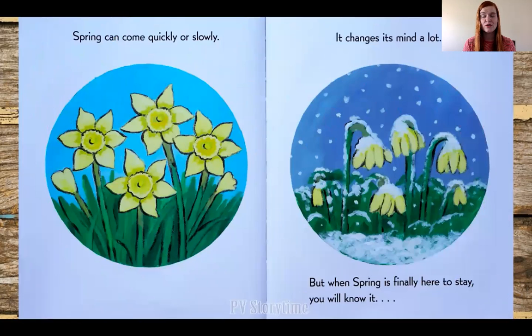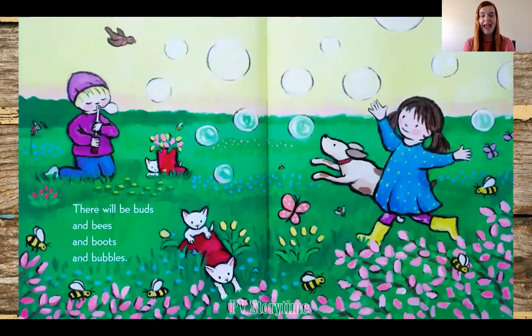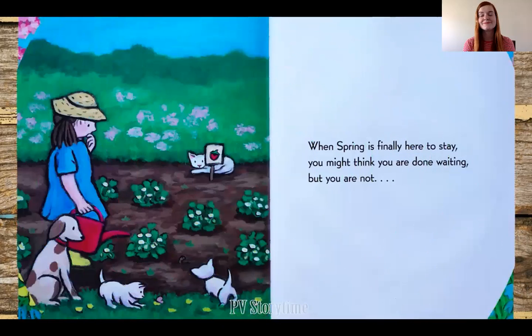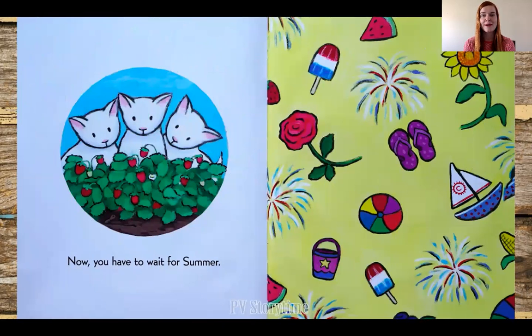Spring can come quickly or slowly. It changes its mind a lot. But when spring is finally here to stay, you will know it. There will be buds and bees and boots and bubbles. There will be worms and wings and wind and wheels. You will feel it, you will smell it, and you will hear it. When spring is finally here to stay, you might think you are done waiting, but you are not. Now you have to wait for summer.